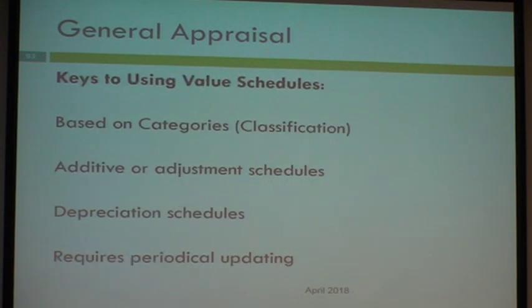Anyway, the key to using a value schedule is that it's based on categories or classifications. You have classes in your office of residential properties, don't you? You have wood frame and brick separate, sometimes metal houses. You have different classes in your houses, from maybe 1 through 20 or low through excellent. Then additive adjustment schedules for other things you may add into your property. You've got depreciation schedules, which can be a handful themselves. And it requires what? Periodic updating of your schedules, as well as inspections of your properties.